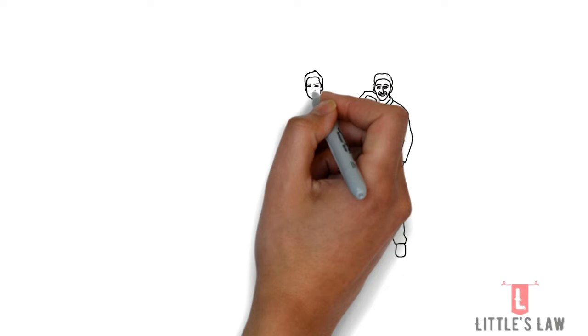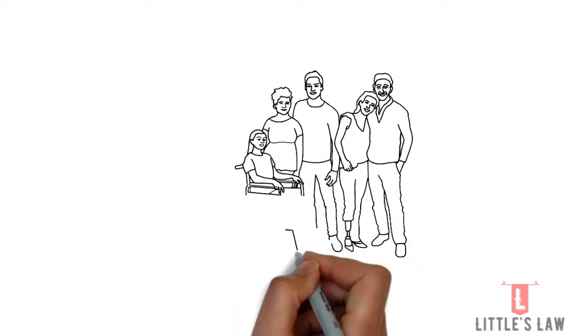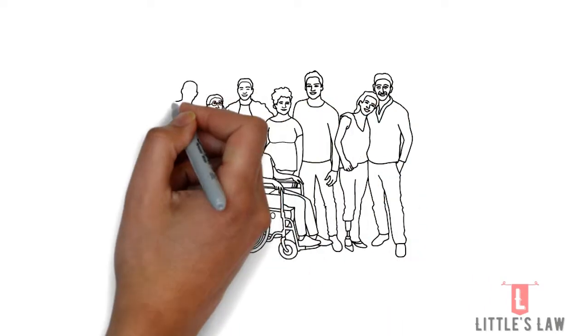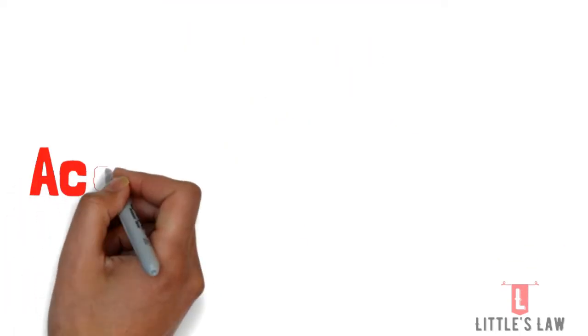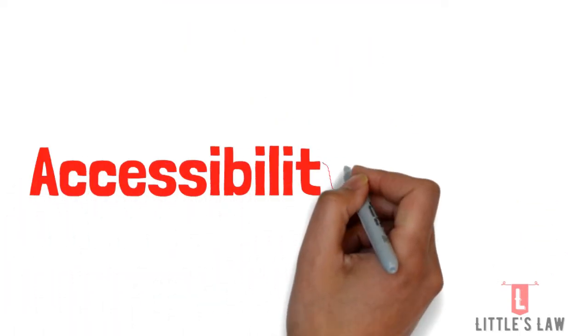There are millions of people like Alex and Lee who face difficulties in using web applications and mobile applications. So today we are going to see about the testing which is related to accessibility, which is accessibility testing.